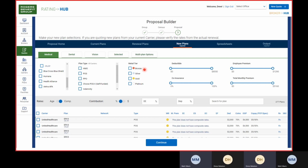We can divide it by metallic tier. If we only want to show them one particular tier. And then we have these slider bars. If an agent asks me, hey, Drew, I only want to see deductibles between $3,500 and $4,000, this slider bar, I can make sure that I'm only showing plans that meet that requirement. Co-insurance amounts, we want to keep it, say, under a certain employee premium or a total group premium.